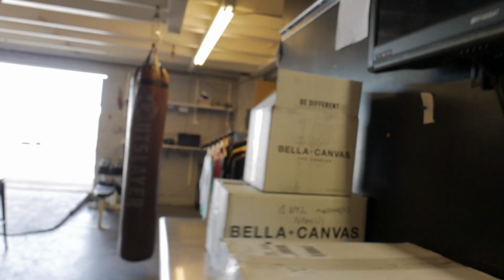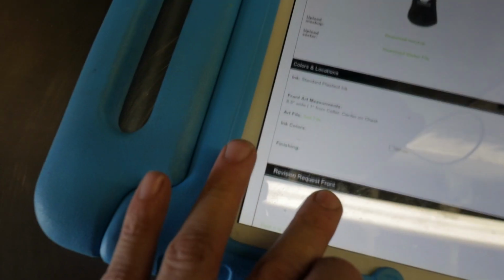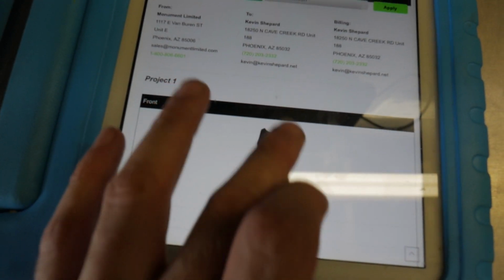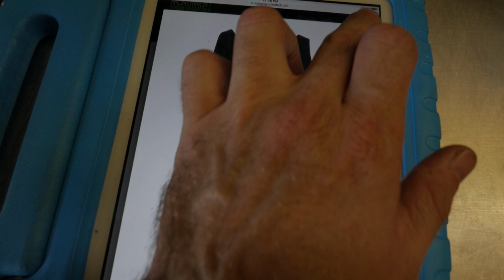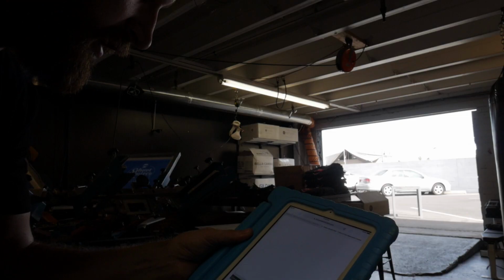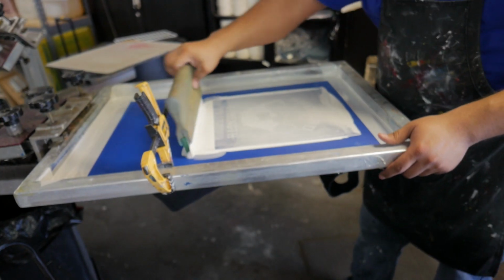Working on shepherd strength. All right, yeah, we're doing white discharge. Front is 1 inch from the collar, and the back is, where's the back at? Back is 3 inches from the collar.